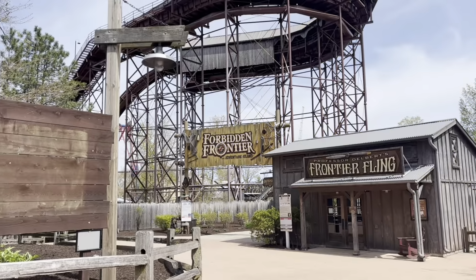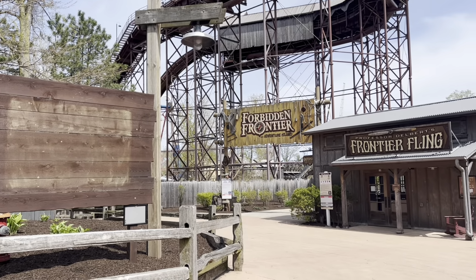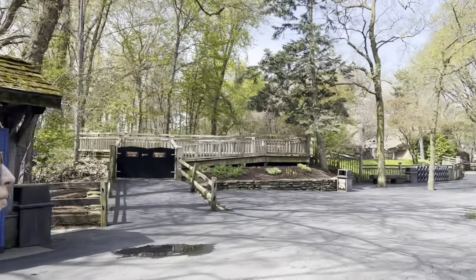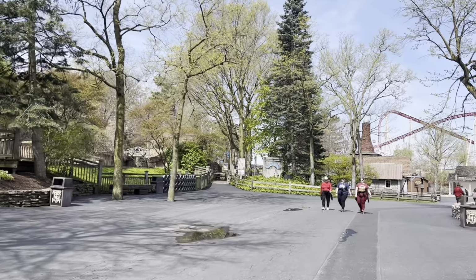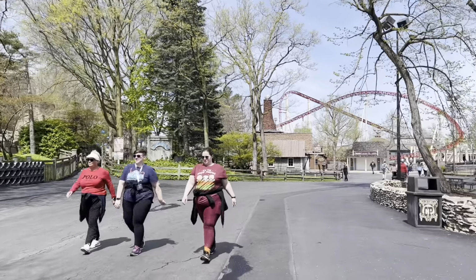This is the Forbidden Frontier area, and it was actually pretty fun, but it's never coming back again, and I'm very angry. Right after the petting zoo, there's some lockers, and then there's also a big raft ride, which is called Thunder Canyons, and it's straight back there, but it is not open today. I don't think that opens till later in the season though, just because it's not warm enough yet.